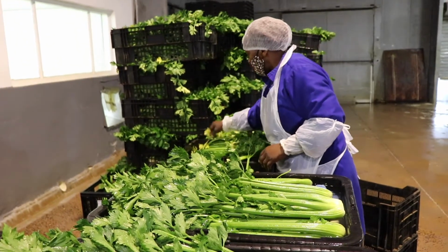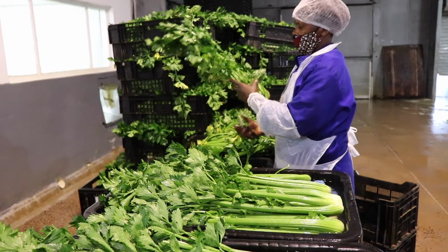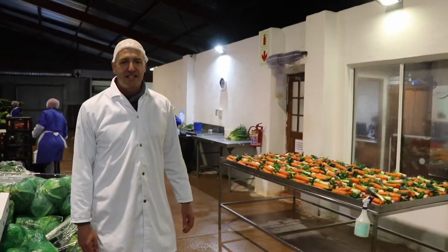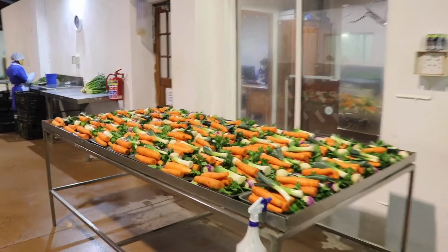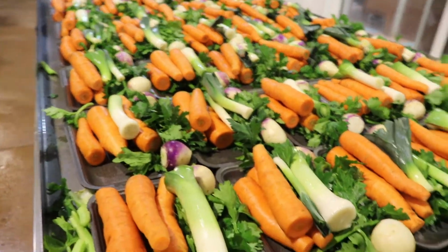The outside stalks are used for the soup packs and sometimes for celery fingers, which you'll also buy in a retail store, and then the rest are put into sleeves and sold as is. Alright, so this side is still standard care. You can see here, for example, is a standard soup pack that you would buy at a Pick and Pay or a Spar store.